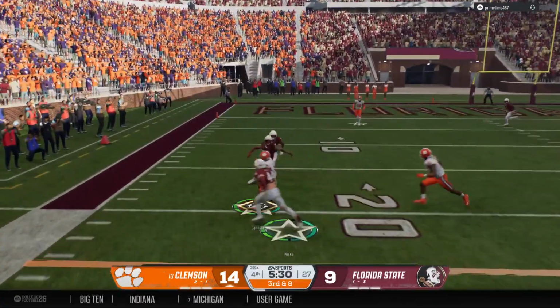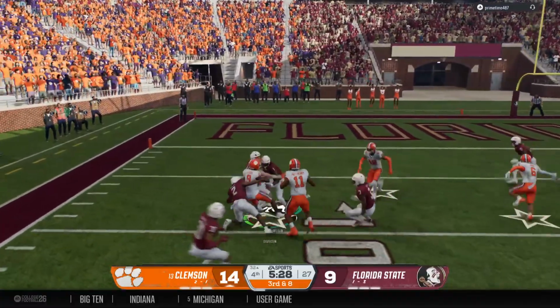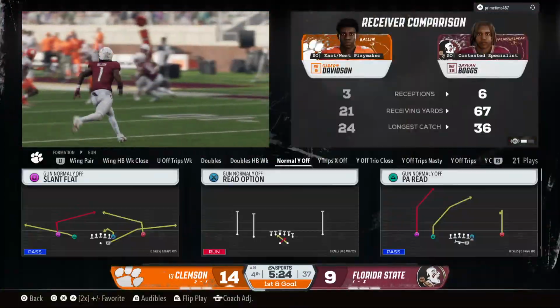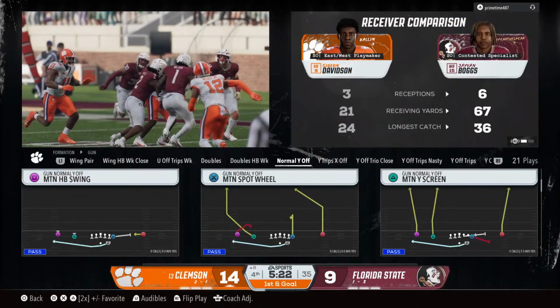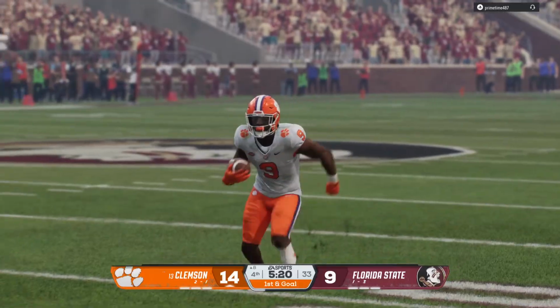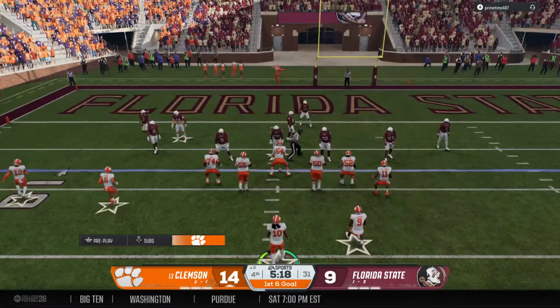Got a man. It's Davidson. Oh, the sweet feet. He's brought down, but he's got him inside the 10. 1st and goal from the 8. Boy, the defense really needed to get off the field there, and they just couldn't do it, and it's a fresh set of downs. Man, that hurts.